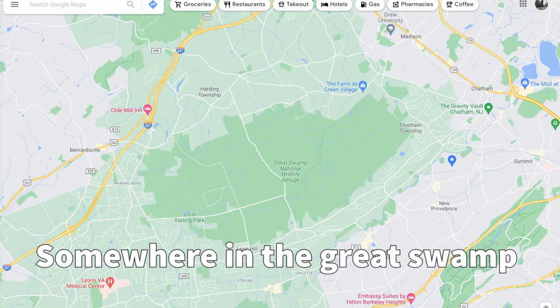It looks like we made a wrong turn, and as I mentioned, we're running low on battery. So now we're just riding through the middle of a swamp at night. Oh my gosh, everything's covered in mud. Where is civilization? How did this go so wrong?